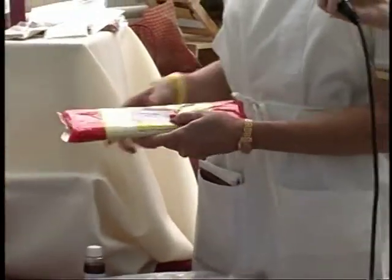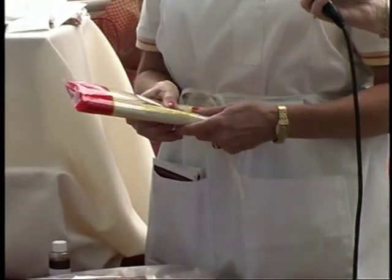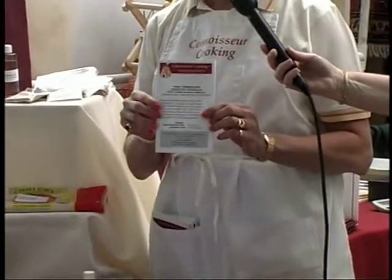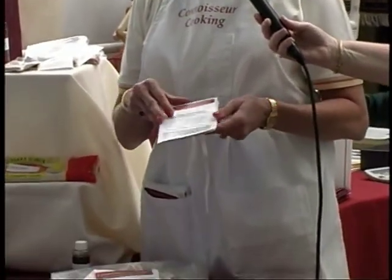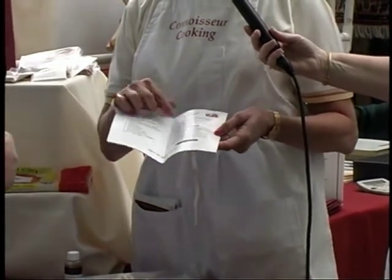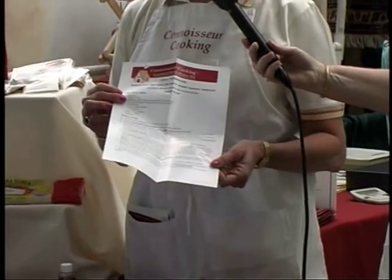So you get these Japanese udon noodles. You get all the non-perishable ingredients. You get a recipe card like this that has the prep time and the cooking time. It tells you everything that's in the package and what you need to buy. And then there's step-by-step instructions. Oh, that's really neat.